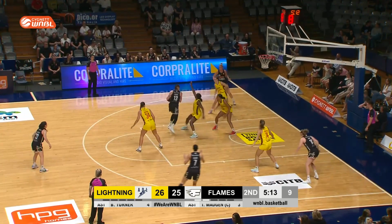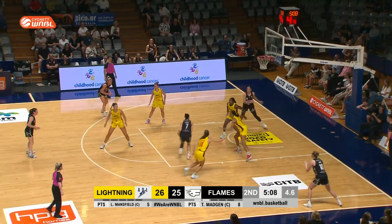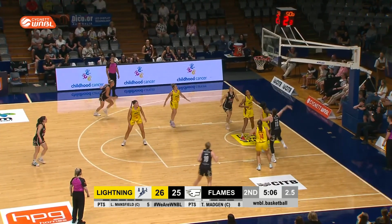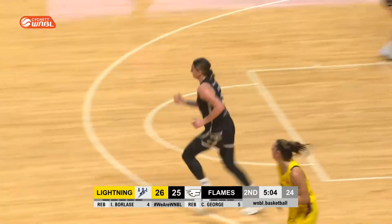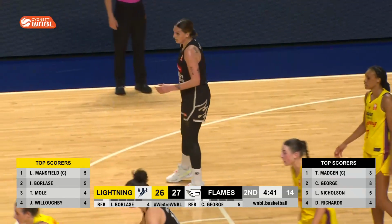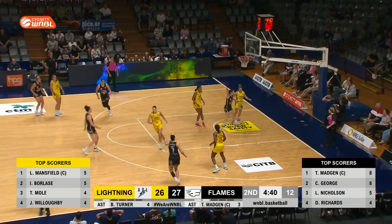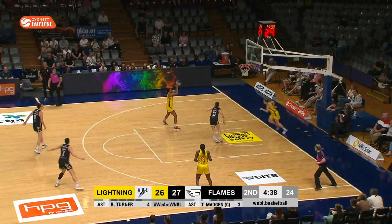Another screen on Mansfield. Willoughby was there quickly with the closeout. Nice find to Clark, 4 seconds. Good movement from the Flames. And their star pair, Madgen and George, have started this one nicely, Laurie. They have, and I really like the way the last couple of possessions. Well, I really like that. What a great executed play.